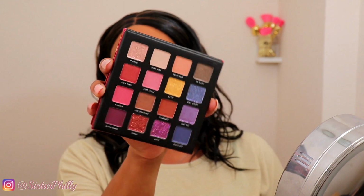So they had another palette. It's called the Gilded Noir palette, and I decided to go with this one because this one looks more like everyday, more like all year round, where the Noir palette is a bit darker, a bit more vampy looking.